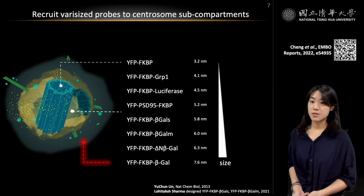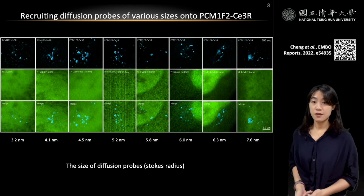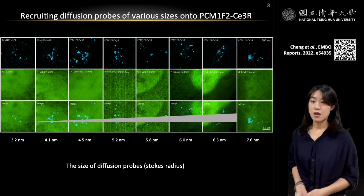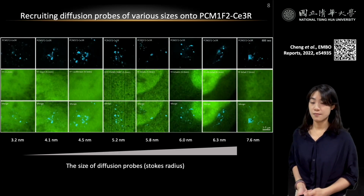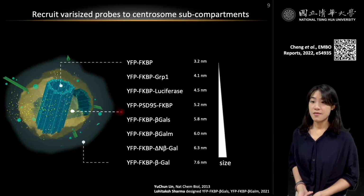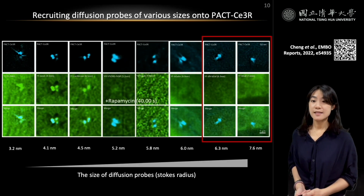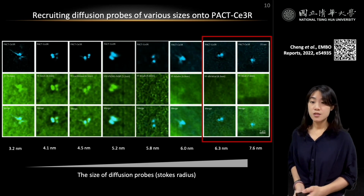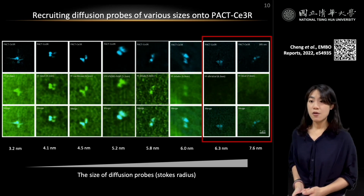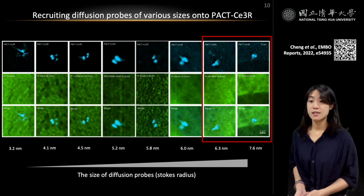First, all probes to centriolar satellites. Blue fluorescents are centriolar satellites. Green fluorescents are probes from small to large. Probes rapidly translocate within half a minute post-rapamycin treatment. And then all probes to pericentriolar matrix. Blue fluorescent is pericentrin-tagged pericentriolar matrix. Interestingly, the larger the probes, the slower the translocation. It is now already less likely to see accumulation of too bulky probe, indicating obstructed diffusion.